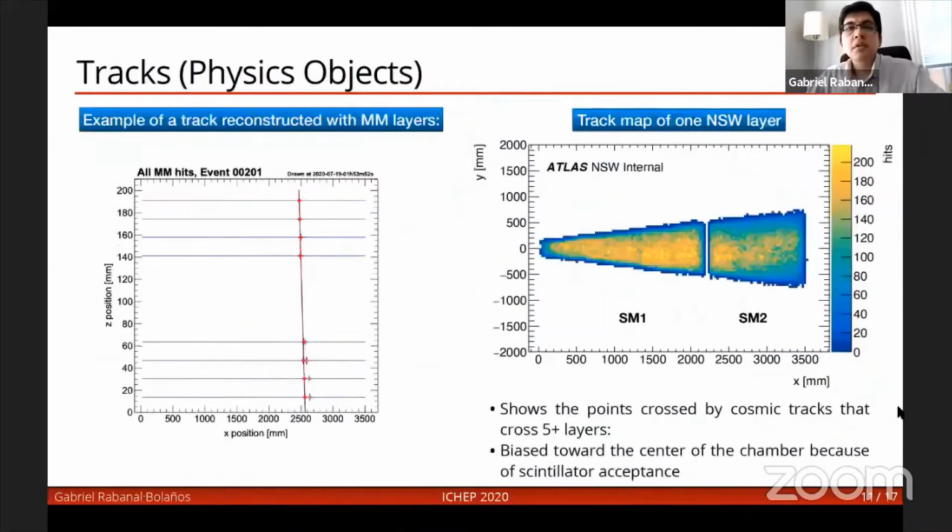On slide 11, we have tracks, which are the physics objects. On the left, you can see, again, another example of a track going through the 8 layers. On the right side, we have a track map of one micromegas layer, which we make when we consider all the points crossed by tracks that are reconstructed with at least 5 layers. The main point of this plot is to show that our data is biased towards the center of the chamber because of the scintillator acceptance.